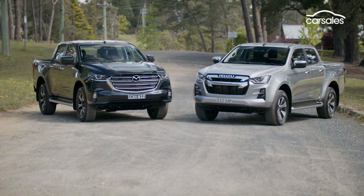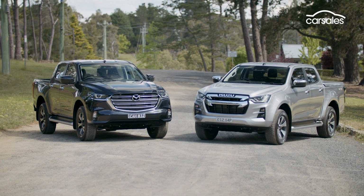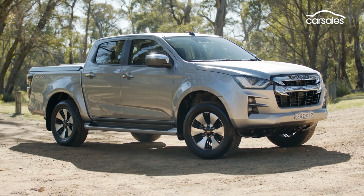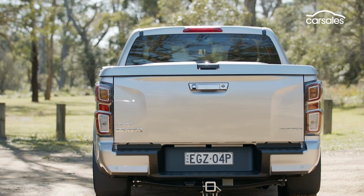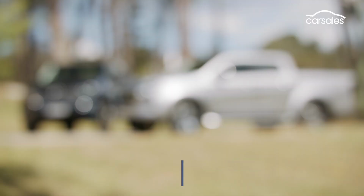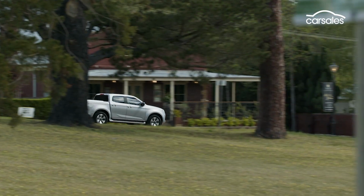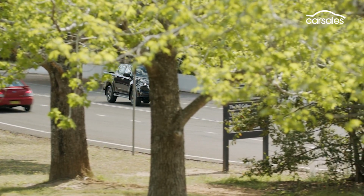Pricing and specification are virtually line ball. While the BT-50 might trump the Isuzu with keyless entry and start, the D-MAX has tinted windows and is cheaper to begin with. On the warranty front, the D-MAX offers 6 years and 150,000 kilometre provisions, edging slightly ahead of the BT with its 5-year unlimited kilometre schedule. Over a 7-year service plan, the Isuzu is marginally cheaper, and it's a similar story for its dealer network, 157 dealers nationally versus Mazda's 141.